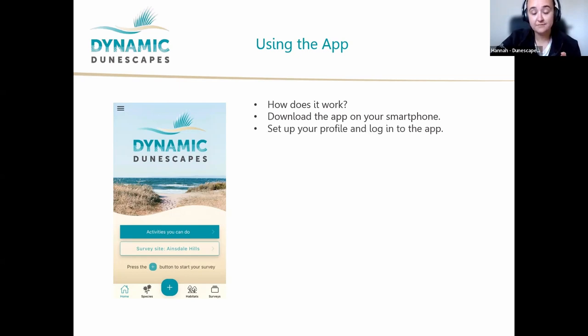You're gonna set up a profile and log into the app. So you have to set up a profile to be able to log your data. And then you're going to choose your survey site. So once you're in the app, it looks like this. This is your home screen.